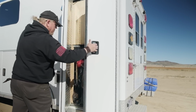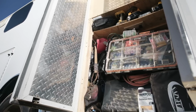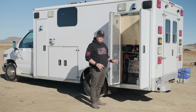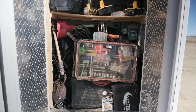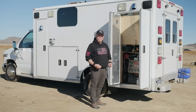So in addition to our electrical panel in that front compartment, we also have storage back here for our spare tire and tools and our leveling system. And eventually our plan is to put an outside mount for our spare tire to regain some space back here. But for now, we have pretty much every tool known to mankind. And when we're on the road, we've found that we need pretty much every one of them at some point or another. We do a lot of our own maintenance on the road.